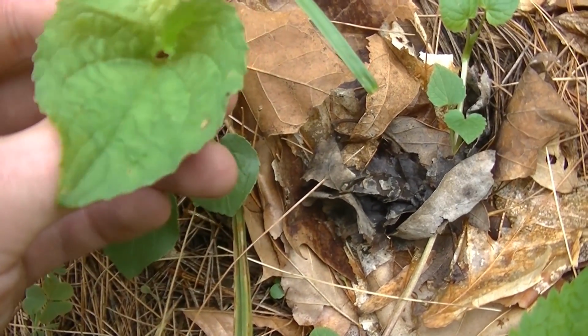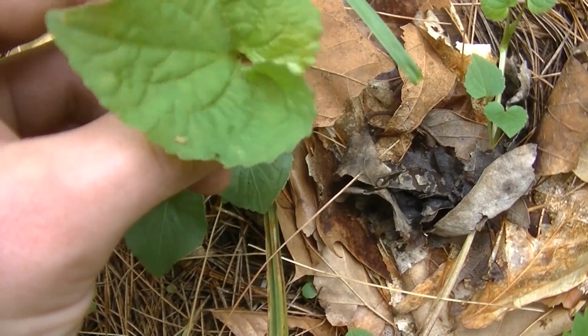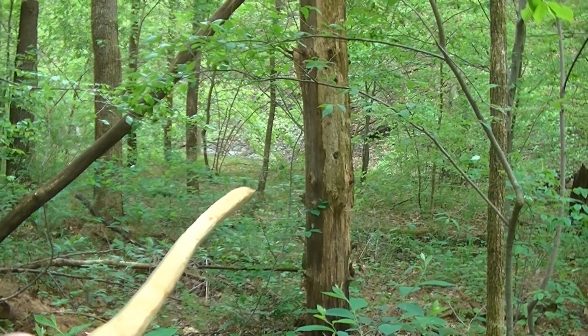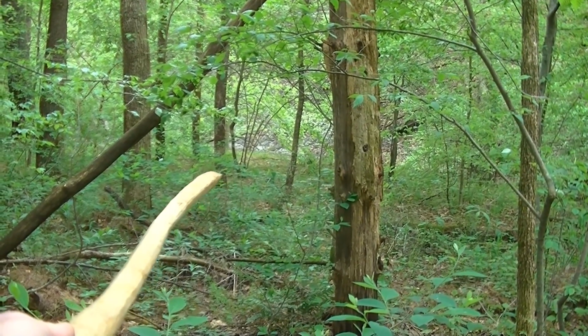So between everything that I've just showed you here, you can get a substantial amount of food. All the while, you may be looking for mushrooms and not finding anything. All those different plants that I just showed you guys are right within that area, right at the end of my property. So that's a really small area that you could have gathered a lot of food.